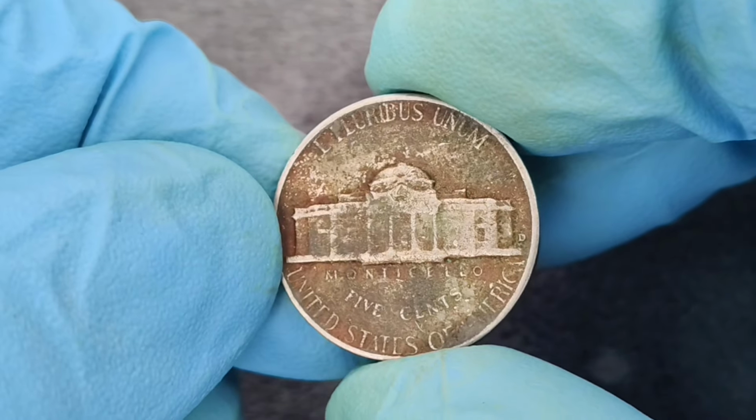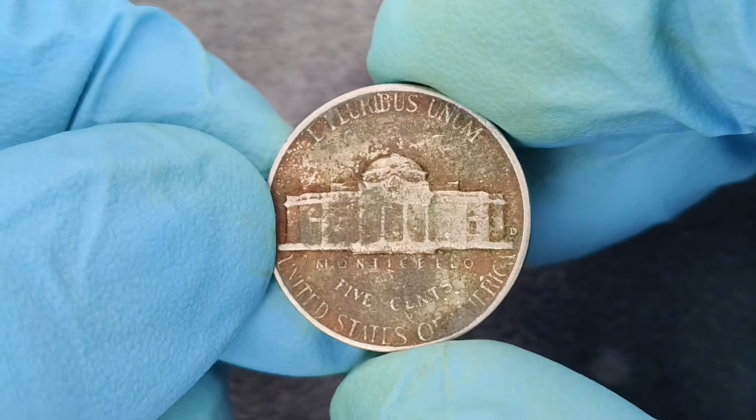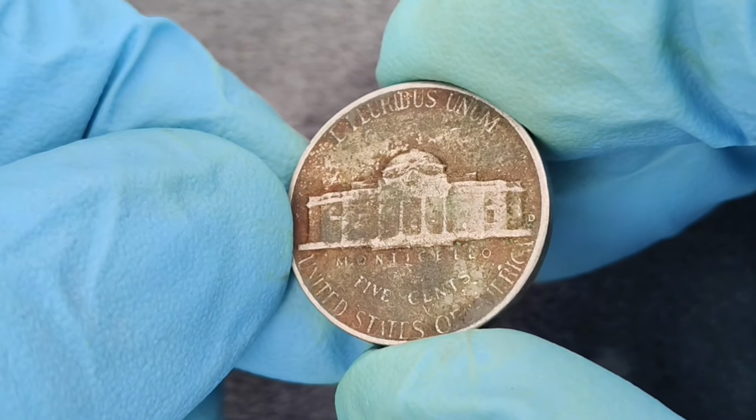The 1964 Jefferson nickel with the D Mint mark was struck at the Denver Mint, one of the busiest mints in U.S. history. At the time, the U.S. Mint produced hundreds of millions of nickels to meet public demand.